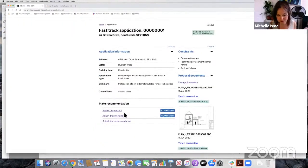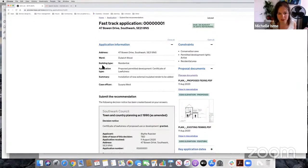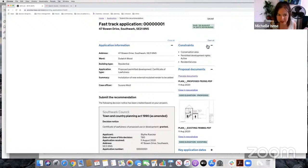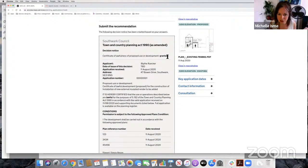So now I've completed both steps, but I still need to actually submit the recommendation to my manager so that they can review it. And here I get an overview. So again, I've still got all the application information at the top, the constraints, the drawings, so I can check those at any time. I can also go back and make changes, but I'm just going to have a look through, and I can see that, yes, I said it should be granted.